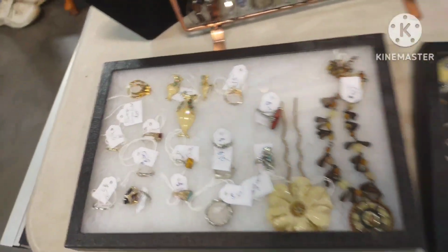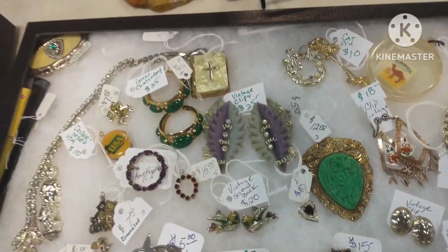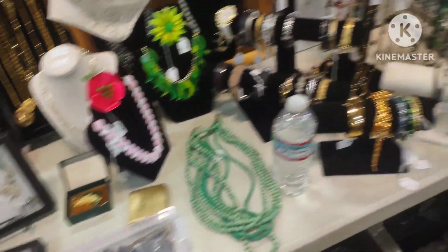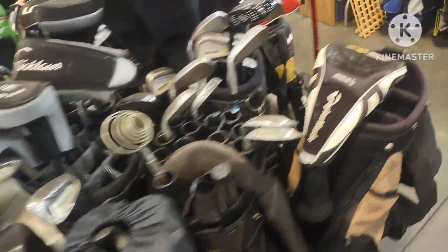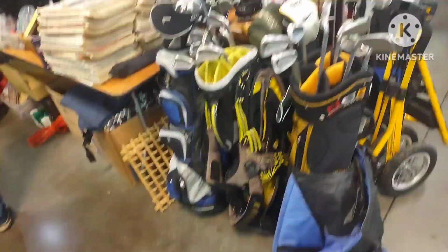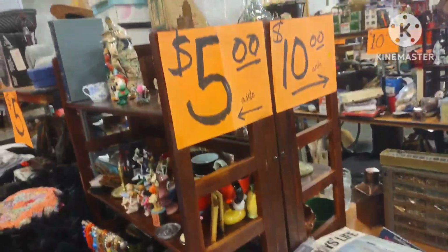These beautiful pieces of jewelry are all individually priced. I saw a lot of antique pieces. Original rhinestones, beautiful 1930s, 40s, and 50s. A lot of golf clubs. I'm not sure where this person got all these golf clubs, but there was a ton of them. I don't know anything about golf clubs, but I'm sure they were sold.